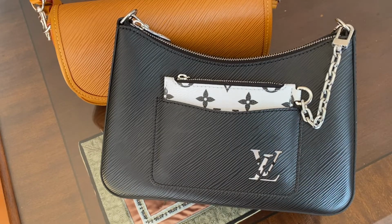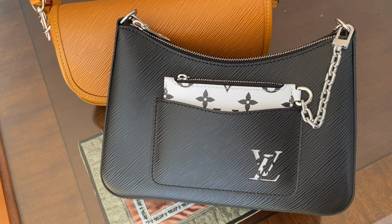So now I'm going to be going into the more tactical process of what the VAT refund actually looks like. For Louis Vuitton, it was exactly how it was in Paris, and they use Global Blue. So let me pull out the form right here.